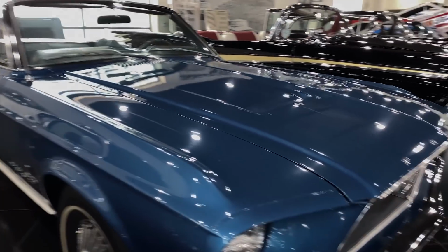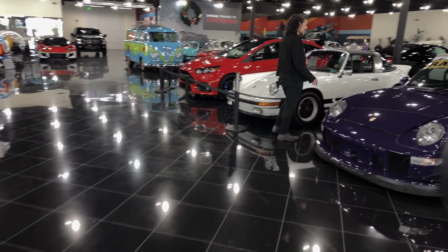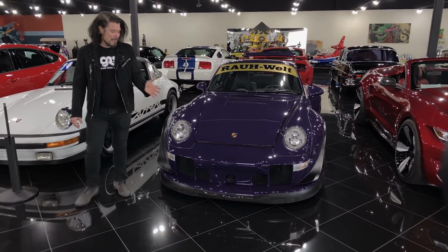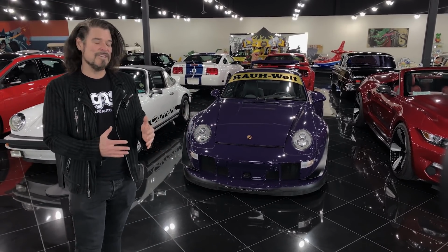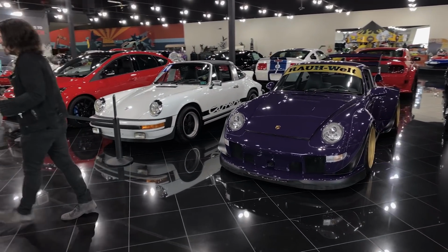Next, another car that was featured on Car Kings is this RWB Porsche. I think, personally, one of the funnest cars that we have. We just recently took on Porsche as a franchise, Porsche Santa Clarita, and we really want to make sure that we have some fun cars that are there as well. So this is our RWB.